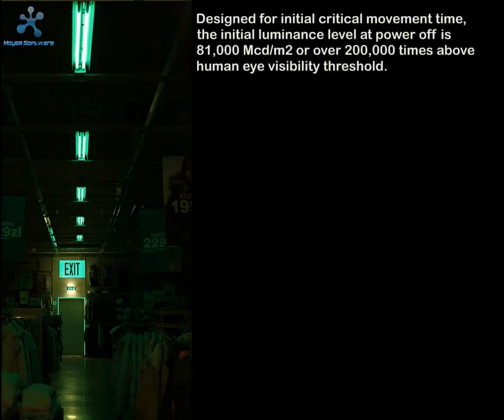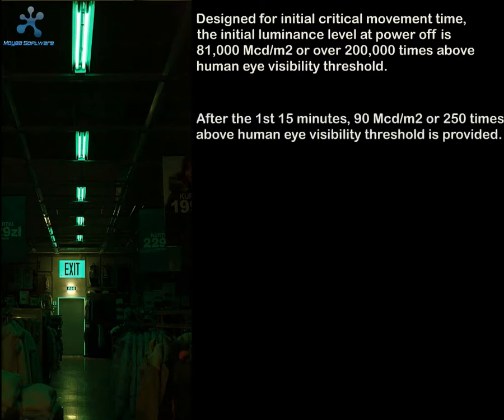We are talking about sufficient light to be able to safely evacuate a building. Designed for initial critical movement time, the initial luminance level at power off is 81,000 mini-candela per square metre, or over 200,000 times above human eye visibility threshold. After the first 15 minutes, 90 mini-candela per square metre, or 250 times above human eye visibility threshold, is provided.